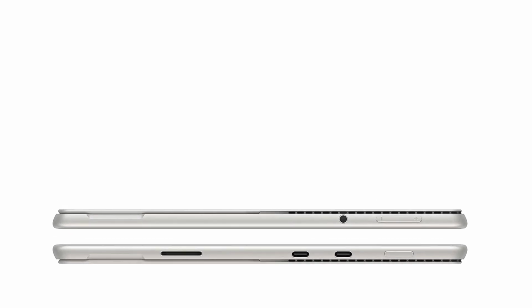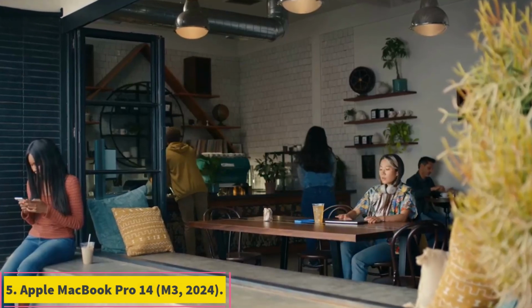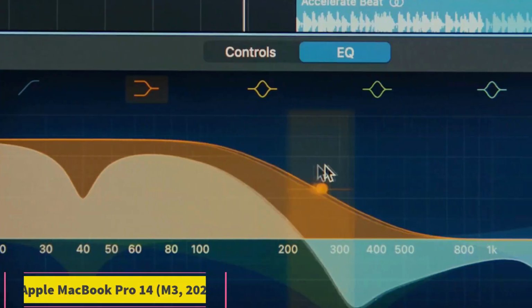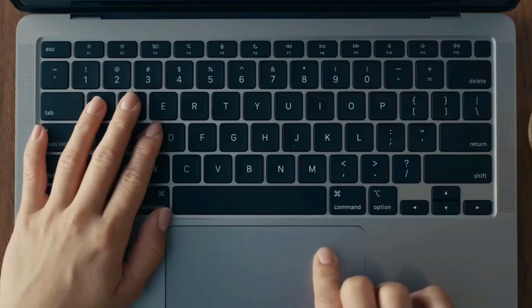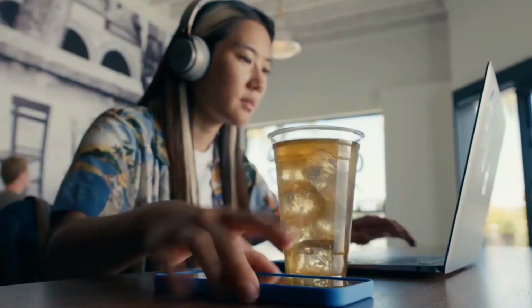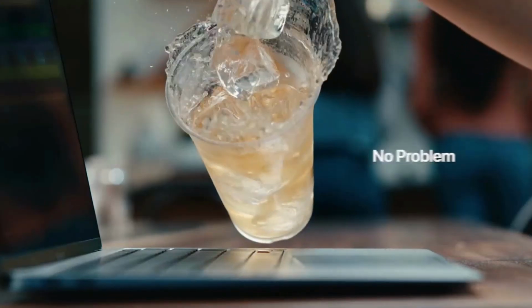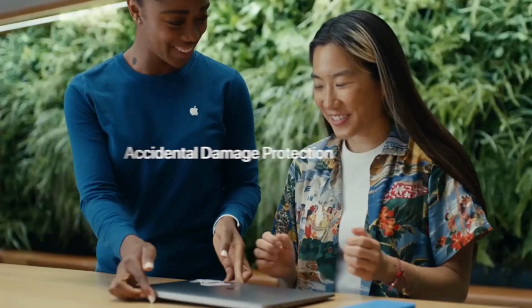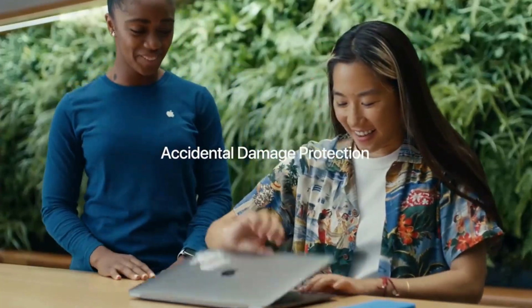Number 5. Apple MacBook Pro 14, M3, 2024. For demanding tasks like video editing or 3D graphics, we recommend the Apple MacBook Pro 14, M3, 2023, a premium mobile workstation. This laptop has a solid all-aluminum build but only weighs 3.5 pounds, making it one of the lightest mobile workstations on the market.